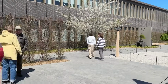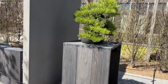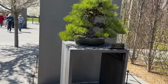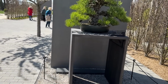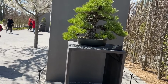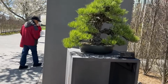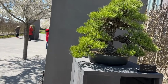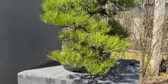Probably Kishu, isn't it? Kishu variety. Yep, I'd say so. Really nice compact foliage. I like the stands, beautiful stands. Who designed the stand? The design firm that came in that did the buildings and everything. They were part of this. Beautiful Nishiki here. That's one of the trees that really has that. Again, is it the Kennett collection? This is one of our permanent trees. Okay.